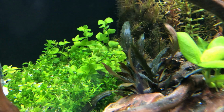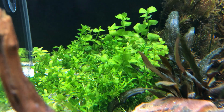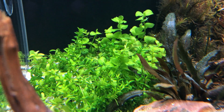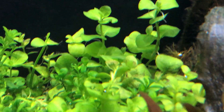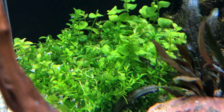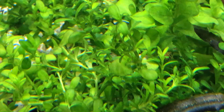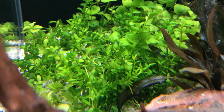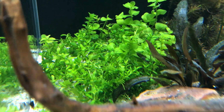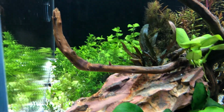I need to get in here and do a little bit of trim on the Bacopa, but I wanted to show you the two different ways it'll grow. If you let it grow tall, you get these big fat leaves. But I pulled some out of the guppy breeding tank, which is the smaller stuff. While it looks like a different plant, it's really not. It's just I keep trimming it back, and so it gets these little tiny leaves and it stays short and bushy, which I think is going to fit this overall aesthetic here, keeping it kind of low.